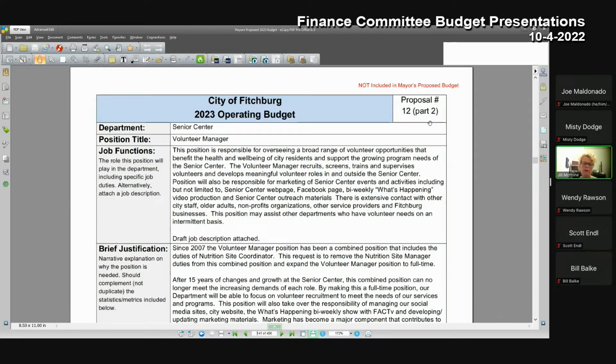I think it builds community connections. I think there's a revenue source to be had there too. When you start to build community connections and people feel committed, they oftentimes will donate to projects that are near and dear to their heart, like the patio.